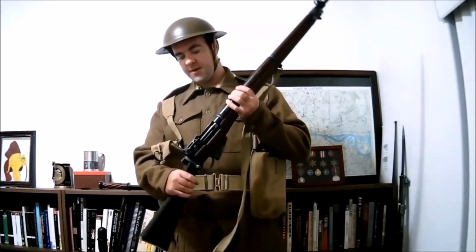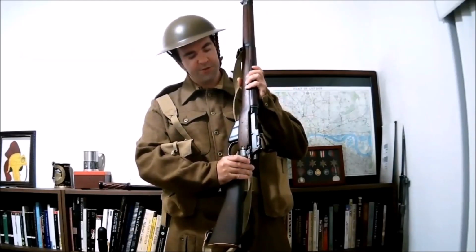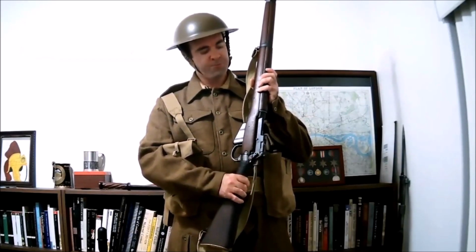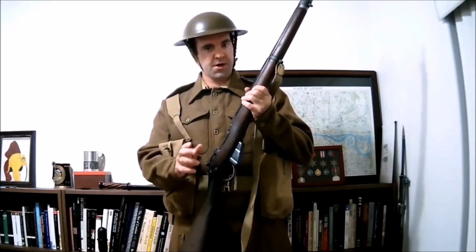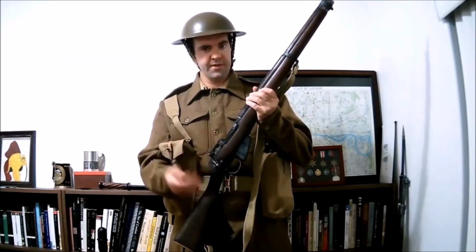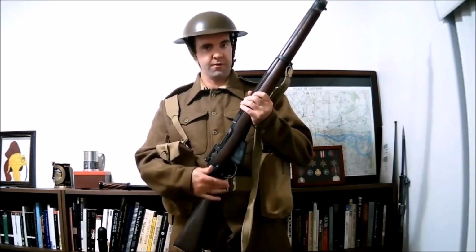In addition to that, we now have the safety over on the other side, so you just flip it. Very easy to engage or disengage. They got away from single round shot. What that meant was you had a lever. There would actually, if you fired one round, it would not load the other round.